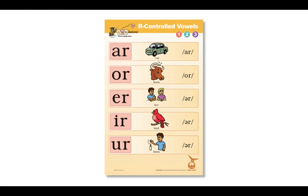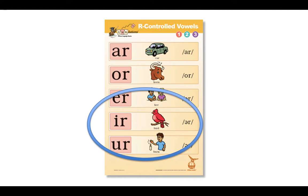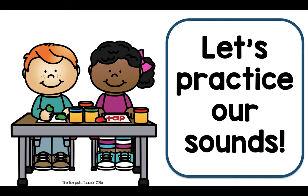Now we also learned yesterday that there was something kind of funny about these R-controlled vowels. If you were thinking that all those last three R-controlled vowels sound the same, then you were right. That's what we learned yesterday, that the three R-controlled vowels at the end of this poster all make the same sound. Let's get started and practice our sounds.